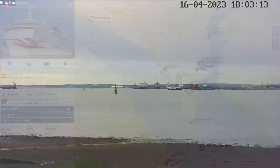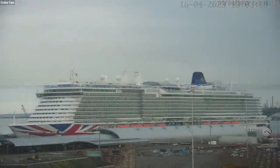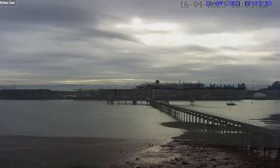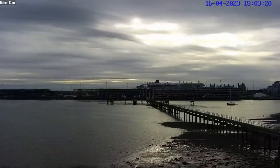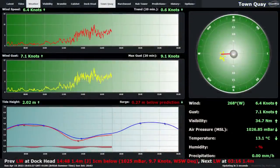Let's have a look. What's going on out here? We have one of the Red Funnels coming in on Netley Cam. And there's Arvia. How's the sunset? Not getting as good a sunset as yesterday. It's very cloudy today. And how's the weather? Weather is pretty decent. Look at that. Very calm again. So you won't be spilling any of your rum-based cocktails on your way to the buffet today. Wind's gentle. Temperature's about the same as yesterday. Generally very nice.